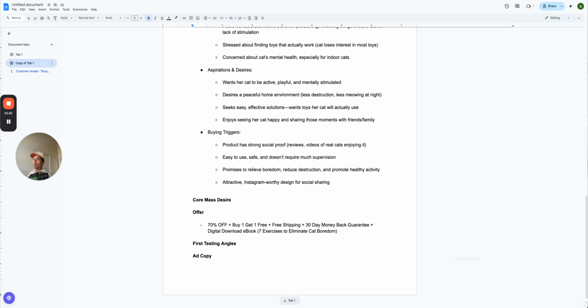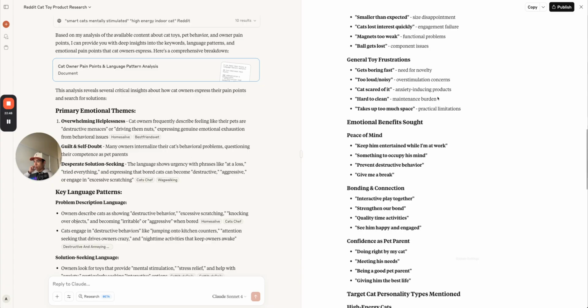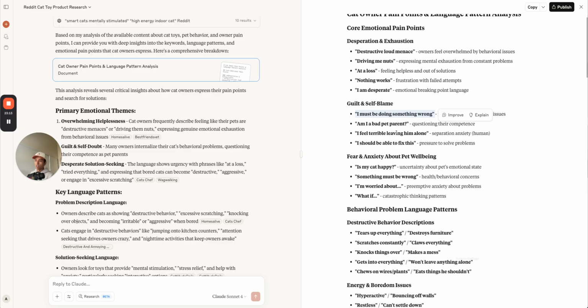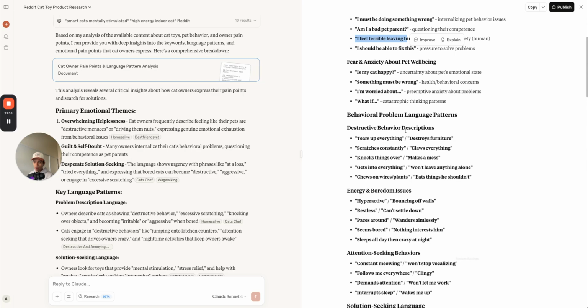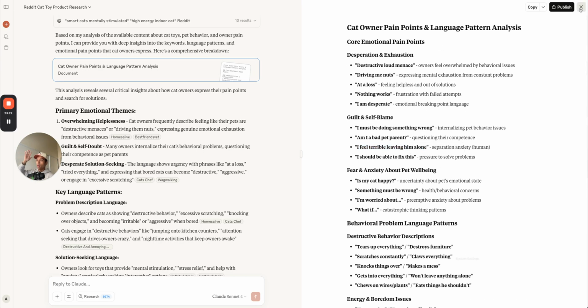Now, in terms of the actual research, as you can see, we've had Claude analyze these URLs, and now we can start to understand the core emotional pain points in our customer's own language. So when you go to write copy, do a UGC script, or build an image ad, you should not be saying, are you tired of your cat destroying things? You should say, are you tired of your cat being a destructive, loud menace? Or, do you ever think I must be doing something wrong with my cat? Or, do you feel terrible about leaving your cat alone? All of this fuels your actual ad copy. Everything to do with your creative should be fueled by the research that you're doing here.